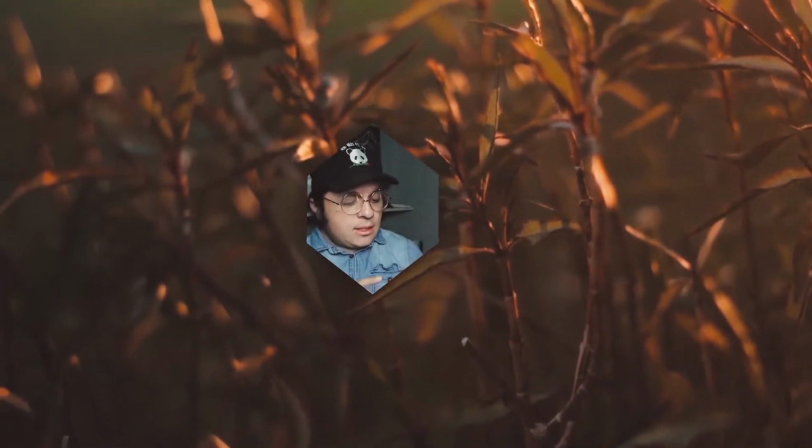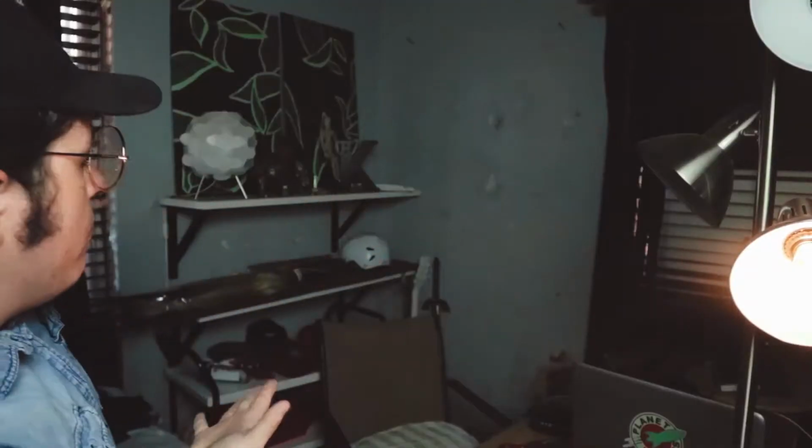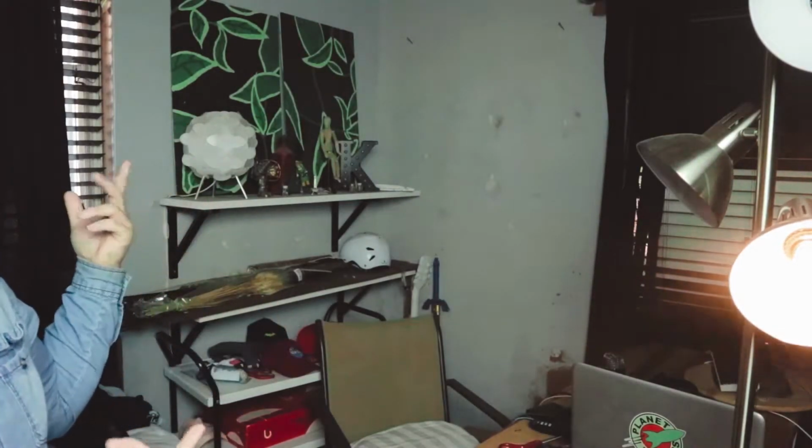Today is, let me check my phone, Saturday morning. And today basically what I'm going to be doing is remodeling my creative space, which looks like this. I know it looks like it's everywhere, it looks like crap, whatever, but I'm going to be remodeling and decorating, whatever you want to call it.